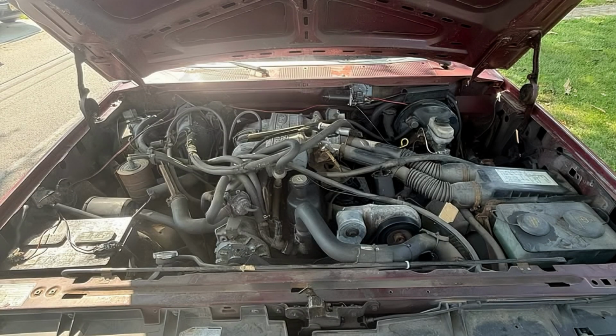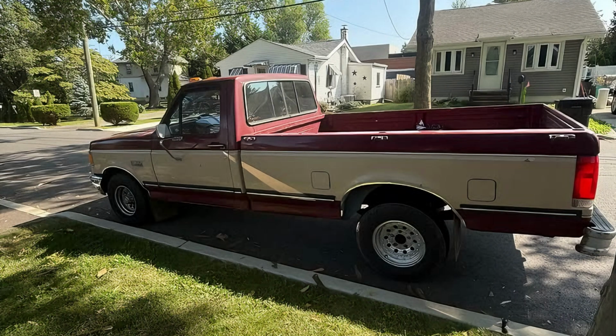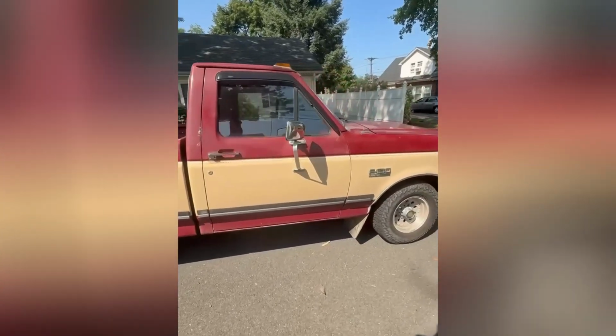It's equipped with the legendary and incredibly reliable 4.9L Ford 300 inline six-cylinder engine, paired with a 4-speed manual transmission with overdrive. This is a two-wheel drive model, designed for durability and ease of maintenance. The truck is a two-door long bed variant, offering a spacious 8-foot bed ideal for hauling and utility use.